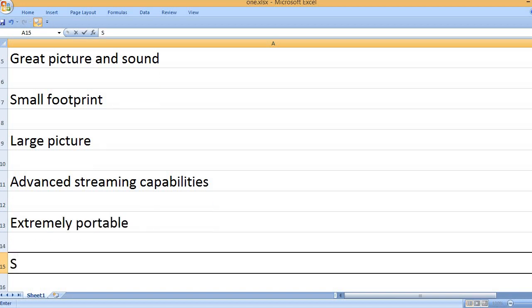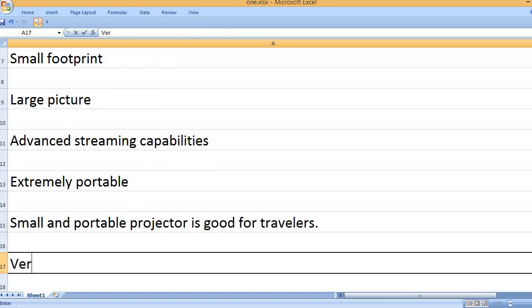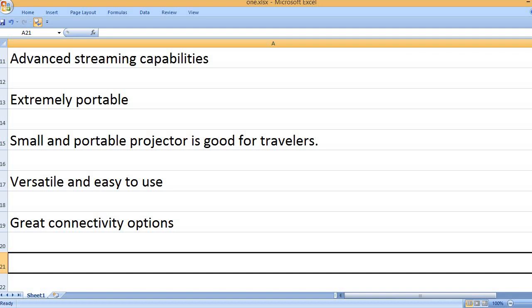Extremely portable. Small and portable projector is good for travelers. Versatile and easy to use. Great connectivity options.